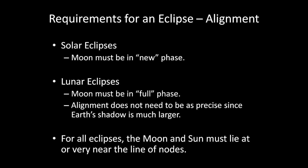And likewise with lunar eclipses, if the Moon is going to pass into the shadow of the Earth, then it must be on the opposite side of the Earth as the Sun. So that means it has to be in a full phase. And contrary to popular belief, the phases of the Moon are not caused by the shadow of the Earth. They're actually a different phenomenon, which we can talk about later. But the only time the Moon actually does interact with the shadow of the Earth is during the full phase, and that's not always. It's just on some of these full moons.